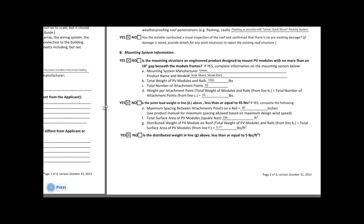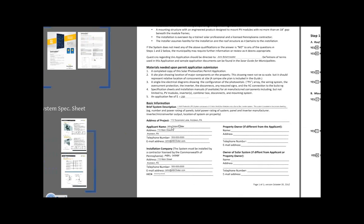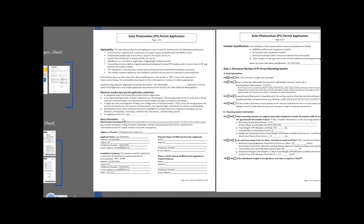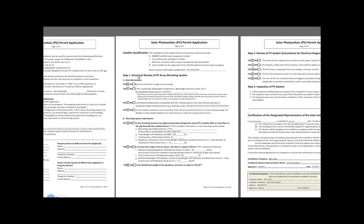So let's look at the permit and where the installer got some of this information from. So here's the first page, and once again, the installer has filled out, as per the instructions, some basic information: name, the application fee, some basic contact information for the location of the installation, and for the customer if necessary, but establishing a single contact, obviously.